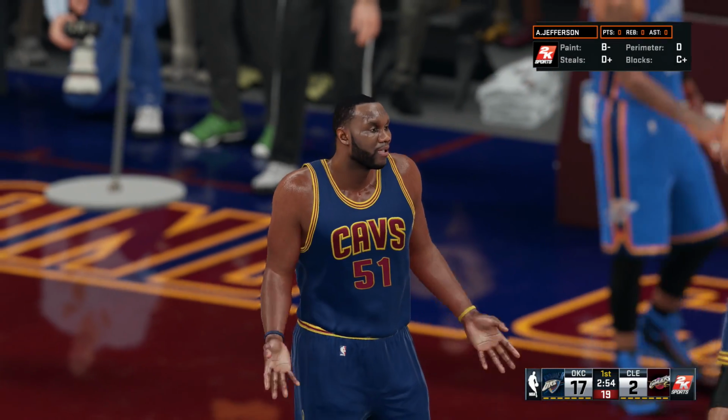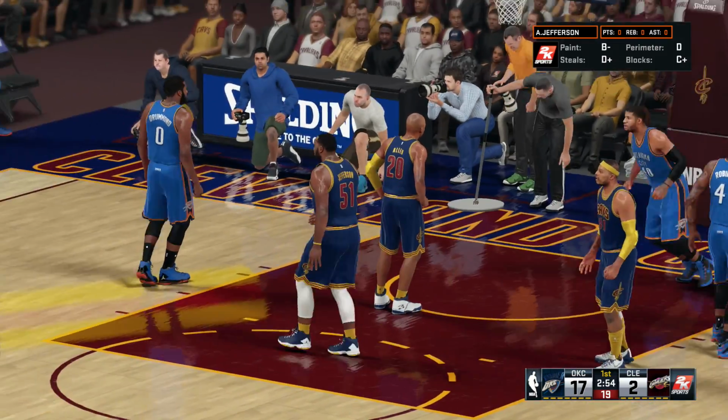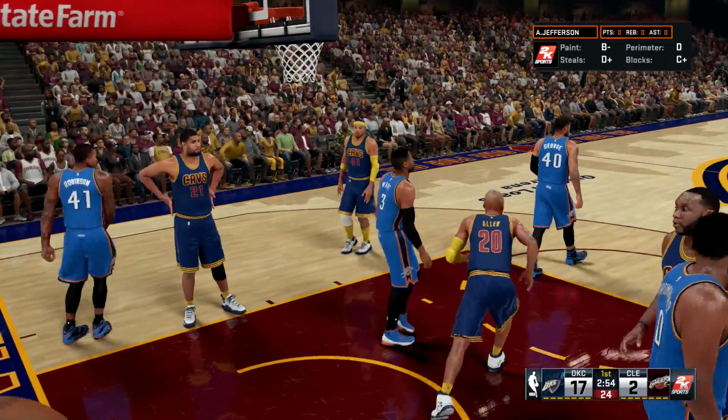Getting it done. He's up to 15 points and also a block shot. He's rolling, trying to put them on his back right here. You're right. Everything is clicking right now.